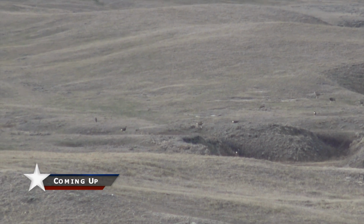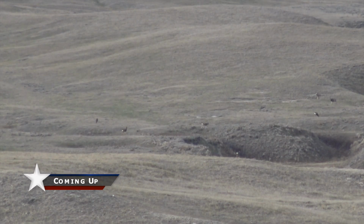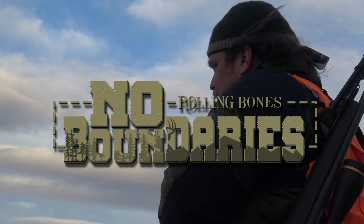He's the perfect management deer. The problem is we have a ton of ground to cover. You think it's 1,300 yards, but it's way more than that.